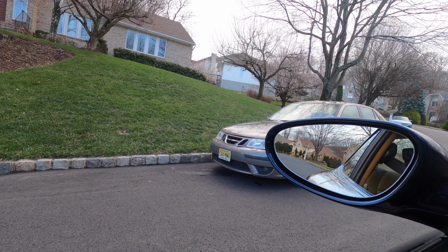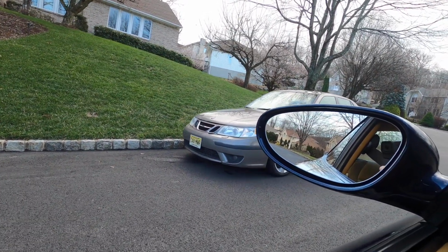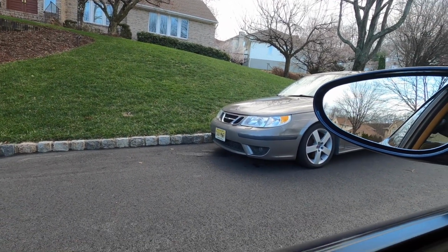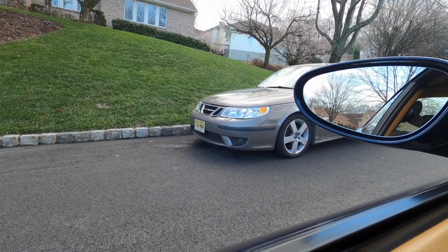All right guys, so here's the car. This is where I parked it last night after it started leaking. We got fluid on the passenger side. It looks like it could potentially be the radiator. So if that's the case, we got to pull the front nose apart. So let's get this thing up on a ramp here and check it all out.